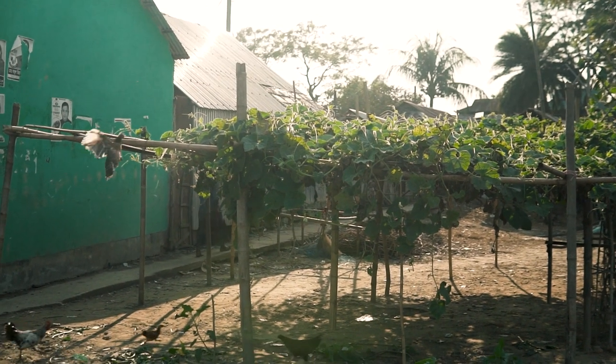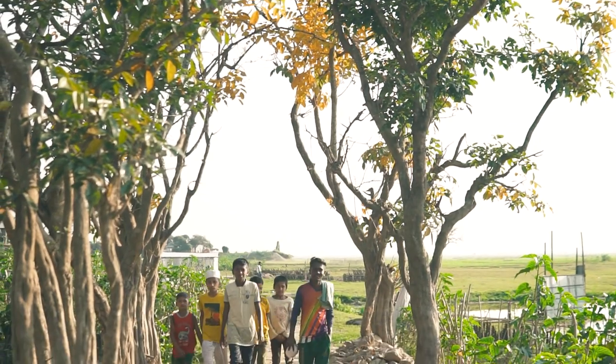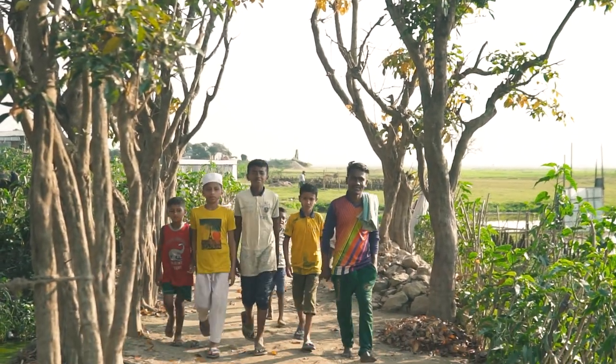Villagers are used to hearing the call to prayer or azan ring out 5 times a day. Now, if there's a flood, they hear warnings from the mosque about it as well.